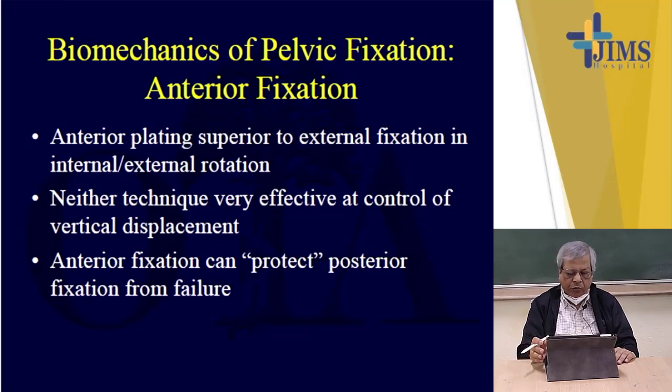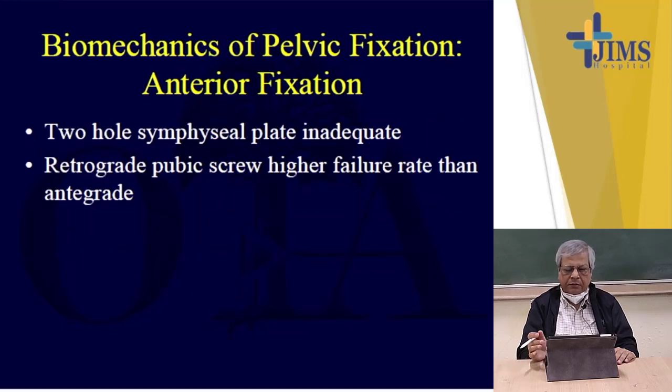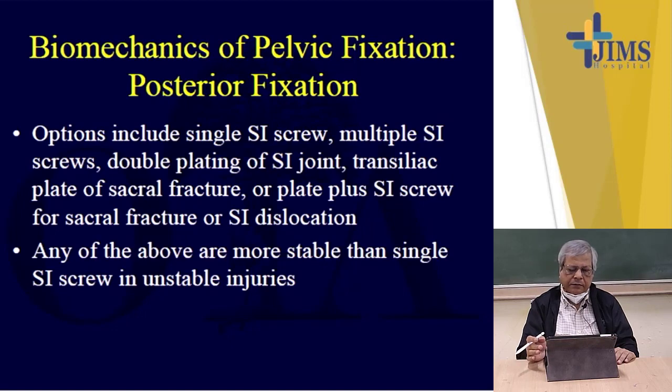Anterior fixation can protect posterior fixation from failure. A two-hole symphysis pubic plate is inadequate. Retrograde pubic screws have a higher failure rate than antegrade. Posterior fixation options include a single SI screw, multiple sacroiliac screws, double plating of the SI joint, a transiliac plate for sacral fracture, or a plate plus sacroiliac screw for sacral fracture or sacroiliac dislocation. Any of the above are more stable than a single SI screw in unstable injuries.